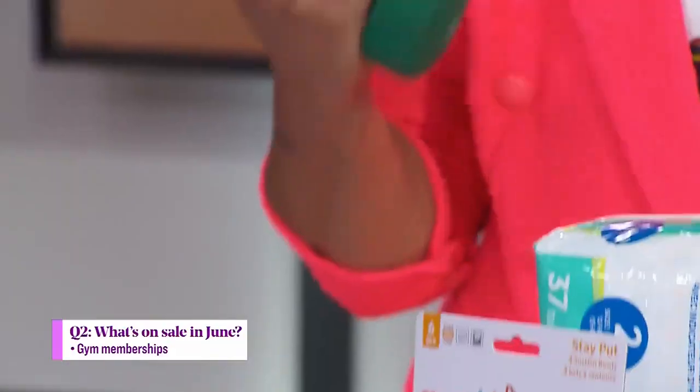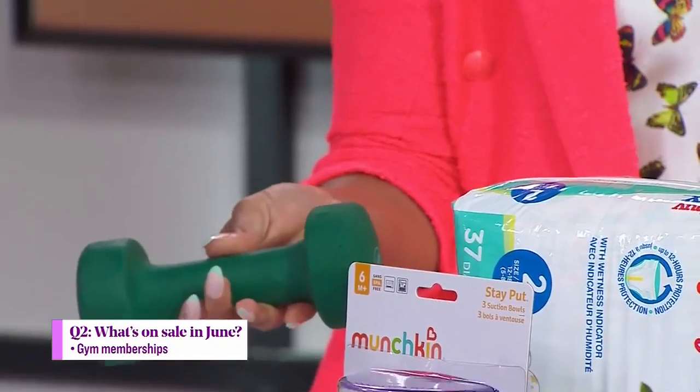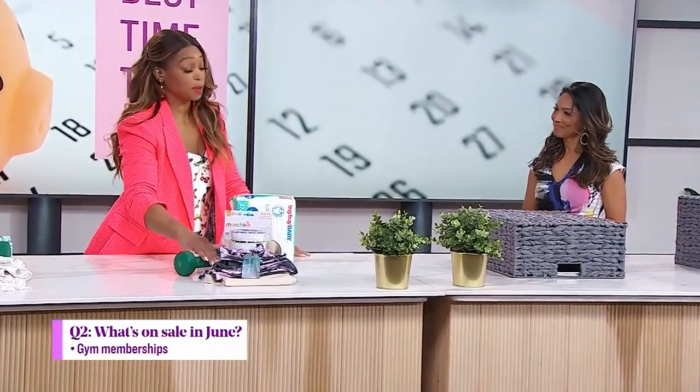Okay. In June, what happens is that a lot of gym memberships go on sale again because we're spending a lot of time walking, we're outdoors. Yeah. So gyms want to entice you to get back in, and you want to negotiate for the best gym membership in June. I didn't even know that gym memberships actually went on sale. So this is good to know. And if you're looking for that reset, this is the time to do it.